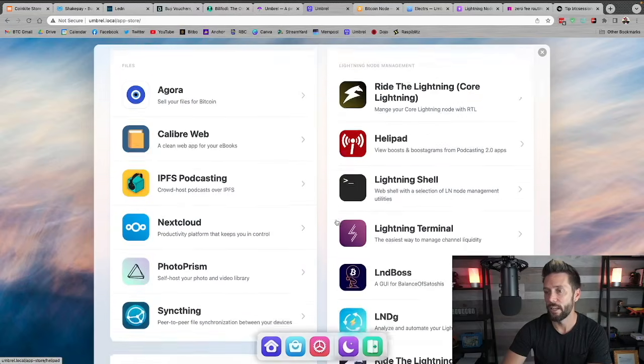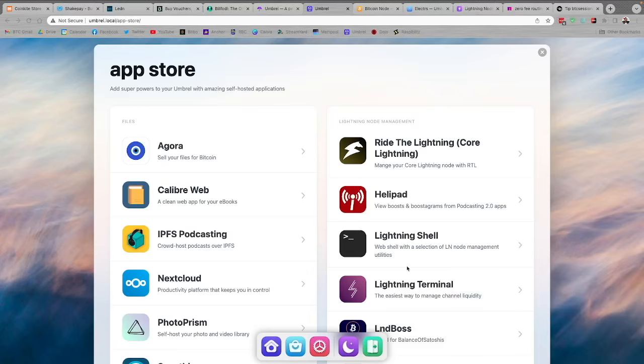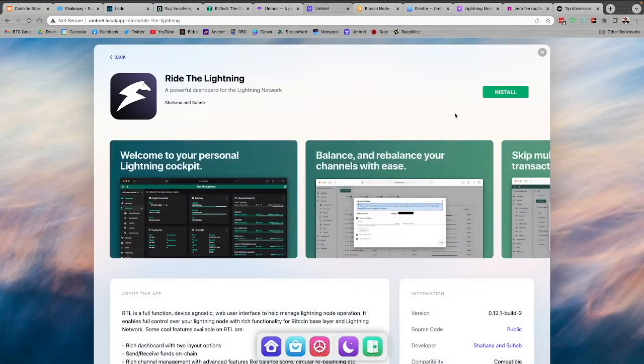Now, within the App Store, let's just take a look at how the App Store functions, and I'll just get rid of myself here so you can see the full monitor. But if you want one of these applications, it's really simple. You just click on it. Here is Ride the Lightning. And up top to the right, there's a button that says install.